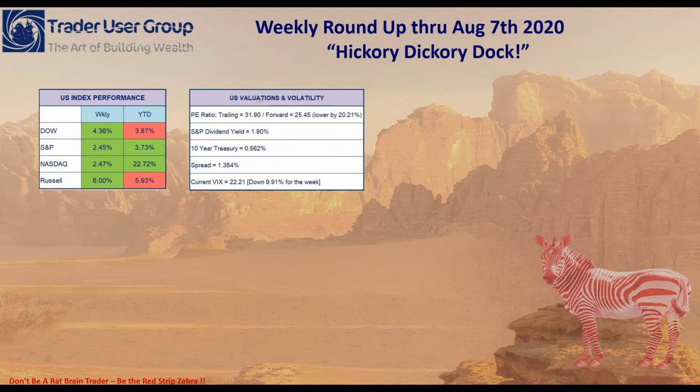Now, if we look at some of the valuations and volatility, you can see the trailing PE ratio still around 31.9, forward 12-month PE ratio 25.45. It's lower by about 20%. But as I told you guys, with interest rates as low as they are right now, you're going to have higher elevated PE ratios. You've got the dividend yield coming in around 1.9%, the 10-year treasury at 56.2, the way we closed this past Friday, and then the spread between the two around 136. So that's still a lot. And the current VIX closed the week down from the prior week 9.91%. It closed the week at 22.21. So all in all, it was a really healthy performance. But with all the money in the market sloshing around with interest rates as low as they are, we can expect elevated PE ratios.